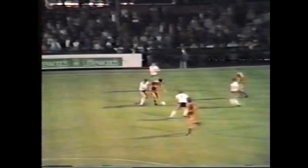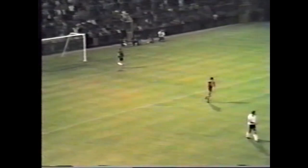Ian Rush for Liverpool now. Fine pass aside to John Mulby. Liverpool claim one offside there. Mulby delayed that pass just a little bit too long. Halfway through the first half. Fulham 0, Liverpool 2.